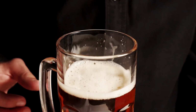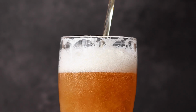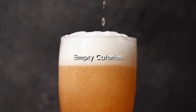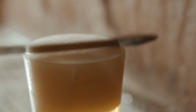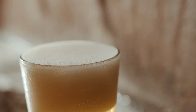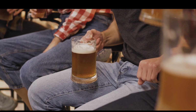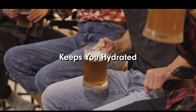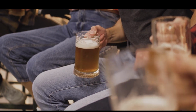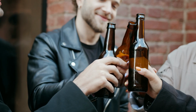The lack of nutrients and high levels of processed ingredients can make it harder on your body in the long run. Is it harmful? Not in moderation, but it can be empty calories with little to no nutritional value. If you're having a few, you're probably fine, but the more you drink, the more those calories add up. So, it's a beer that keeps you hydrated, but not much else. Ready for something a little bolder?